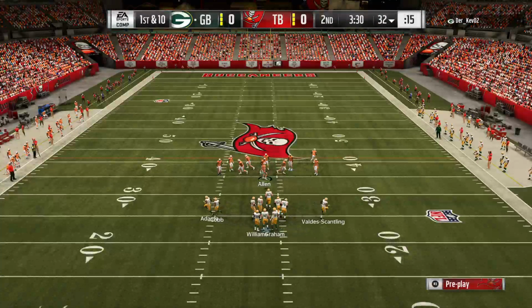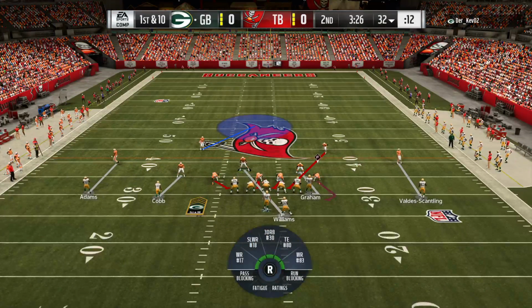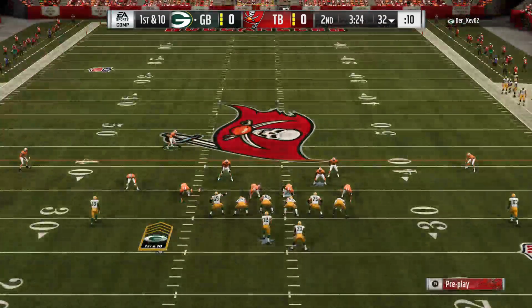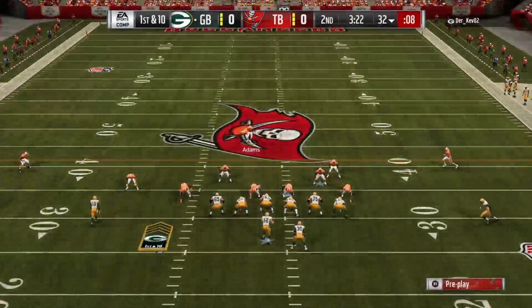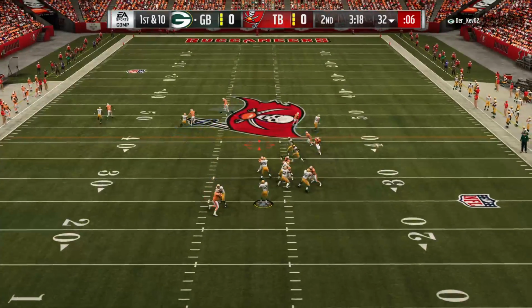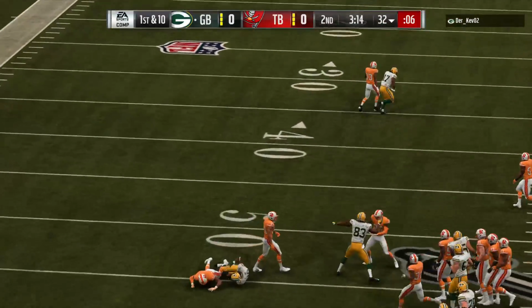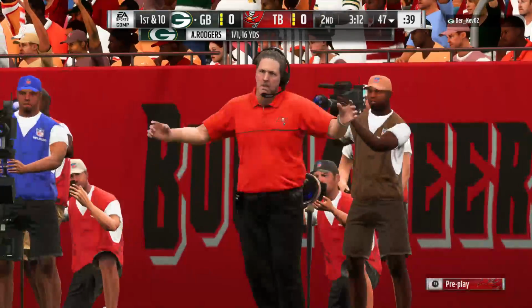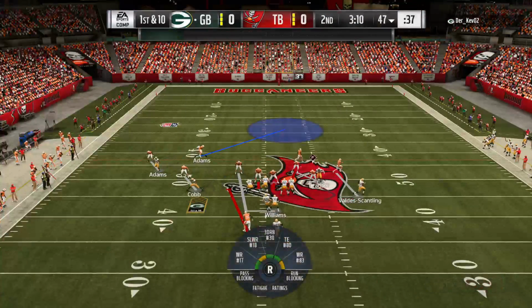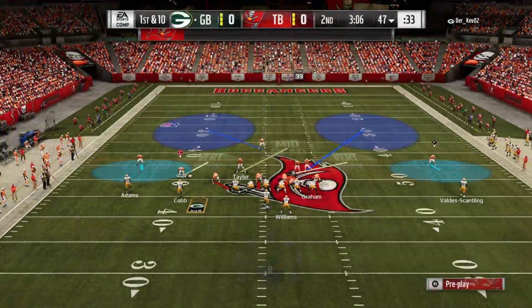From the 32 now, here's 1st and 10. Rodgers now on 1st down. Now he'll dump it underneath to his running back, complete. And he slips up past the 45 before being tackled. That one good for 16, and the drive will continue.